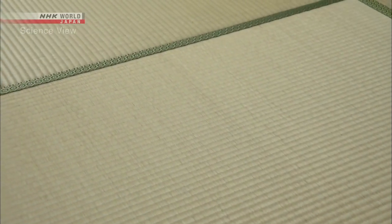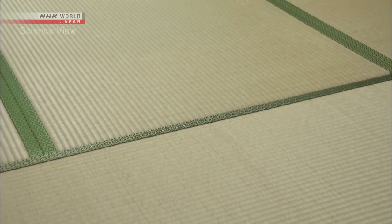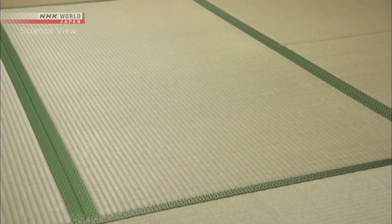Through the development of these special mats, the Takumi hopes more people can experience the benefits of tatami.